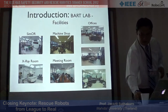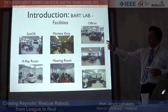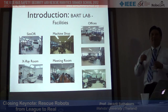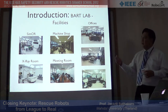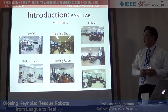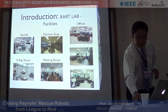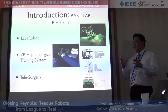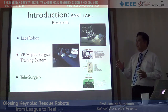So this is how it looks. We have offices, machines, and a small machine shop. But for the important parts, we do the CAD and send it out to be fabricated professionally. We also have medical-related facilities, simulated operating rooms and X-ray rooms. That gives a little feeling of what we normally do.